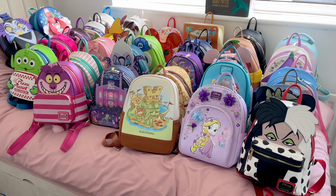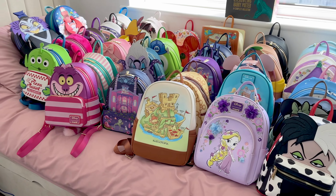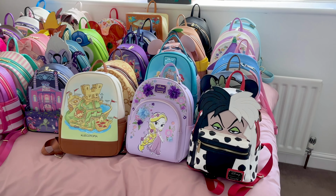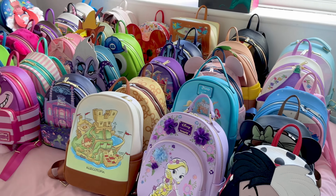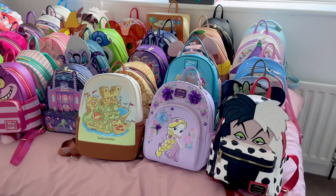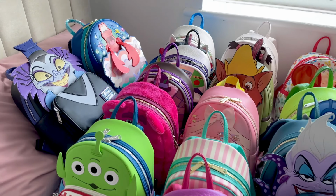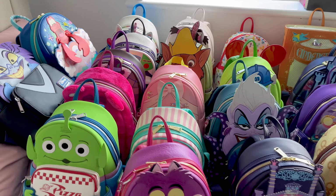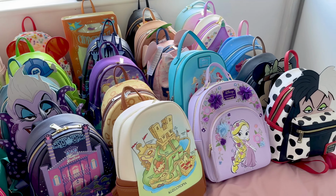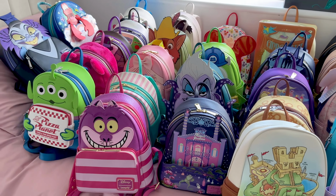These are just my backpacks alone. My daughter has some as well, but she has already decluttered hers down, so she's only left with 4, I think. So yeah, I have 31 backpacks that I need to look at decluttering. What I figured I would do first of all is try and just pick out my 100% must keep ones and see what that leaves me with, and if I would be happy to declutter the rest.